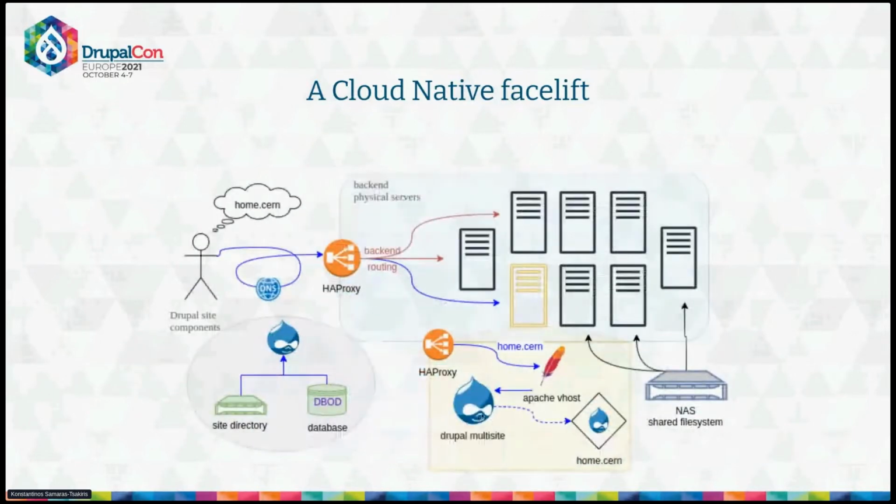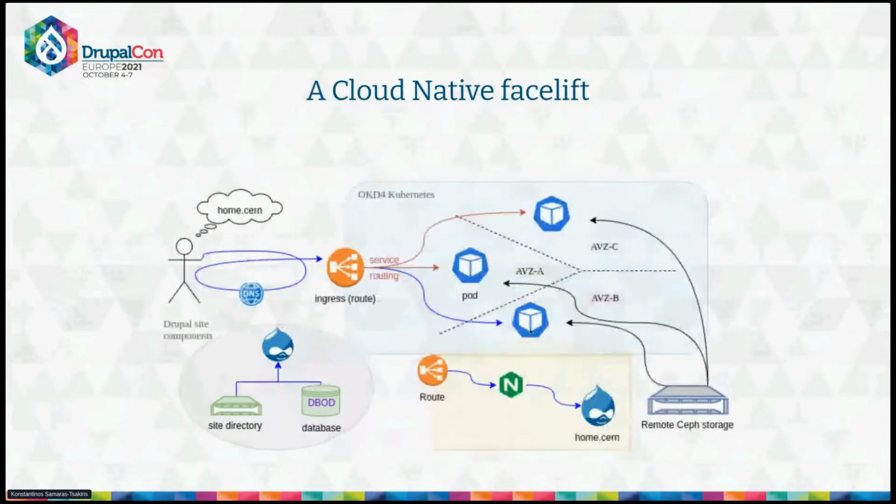Apache and Drupal multi-site becomes a single deployment of Nginx and PHP for every Drupal site, which normally is served by a single pod unless it is a critical website, which has the redundancy of being served by multiple pods. The deployment of Drupal itself looks very similar, apart from a critical difference. This time we have Composer projects, and that opens up a lot of capabilities in the Drupal ecosystem.